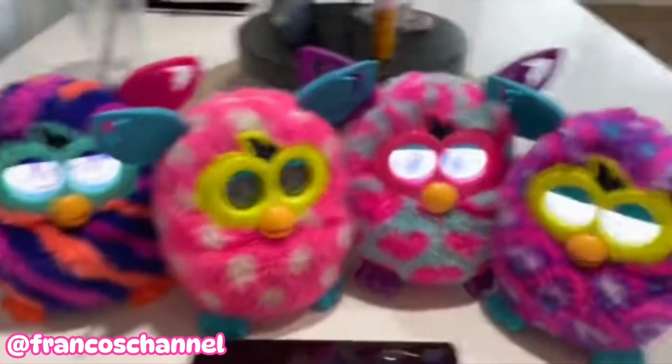Yeah, it was scary. When Furbies change personality, they go through either an incredibly painful transformation or the complete opposite, if you know what I mean.